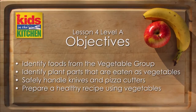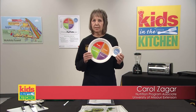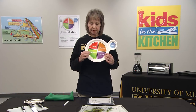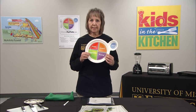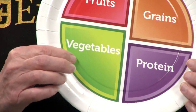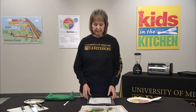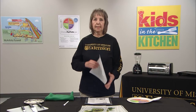So let's begin. All right, in this lesson, we refer to My Plate and tell students that we are going to be eating our vegetables, and our vegetables are in this green area of our plate. And we also tell students that we really need our vegetables so that we can grow and stay healthy. Our core activity for this lesson is called Go Eat a Plant.